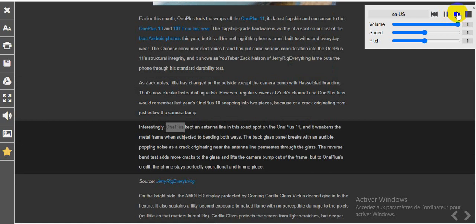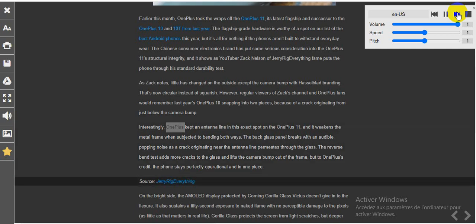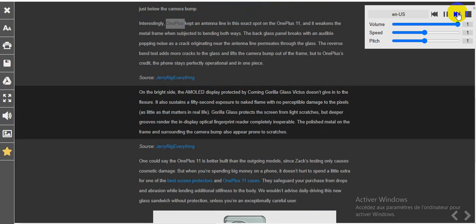And it weakens the metal frame when subjected to bending both ways. The back glass panel breaks with an audible popping noise as a crack originating near the antenna line permeates. On the bright side, the AMOLED display protected by Corning Gorilla Glass Victus doesn't give in to the flexure.